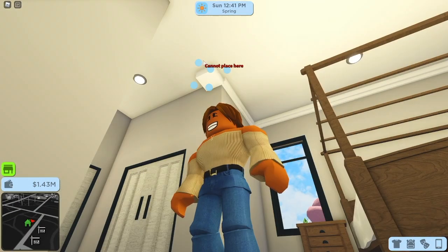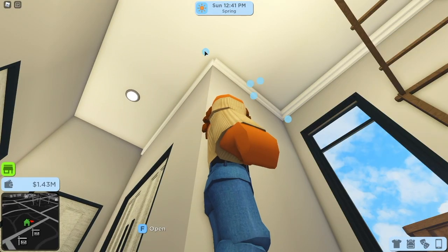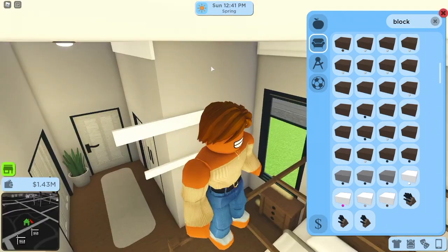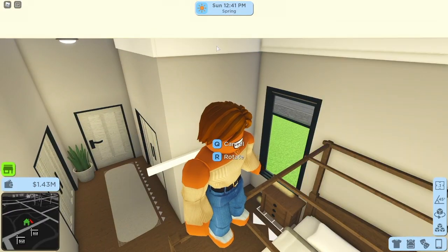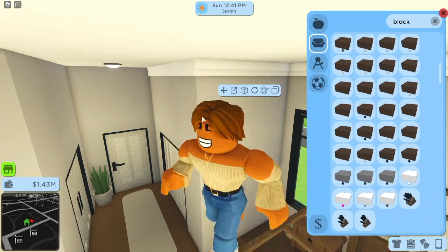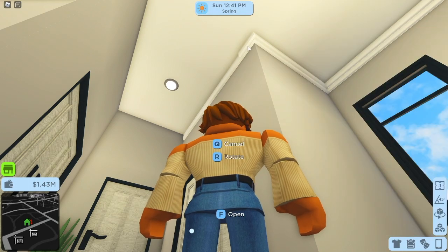But I do like how it turned out, honestly, because I was really struggling with this. I wish I explored a few more ideas. Like, I was gonna do these beams, but then I was kind of just like, I don't feel like doing that.